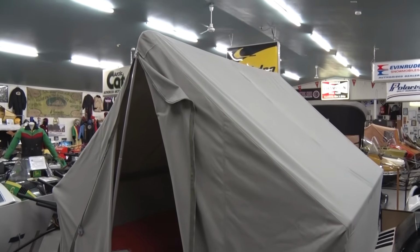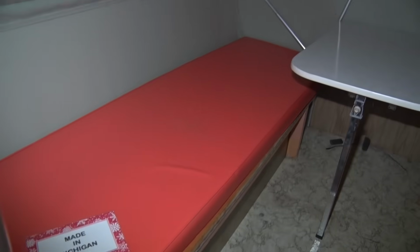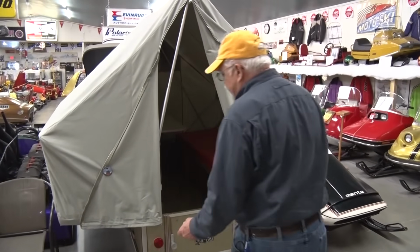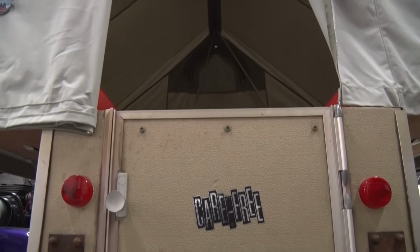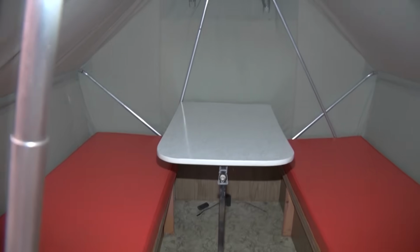Here we have what's called a Carefree. It was made in Charlotte, Michigan. They also made a regular pull-behind sleigh that you could put kids in or whatever, but they also made this, which was a pop-up camper. This all folds inside of itself, just like a pop-up camper you pull behind a car, and you pull it behind a snow sled. This was the deluxe model because it had the fishing hole in it. Well built, it's heavy. You had to have a pretty good sled to pull it.